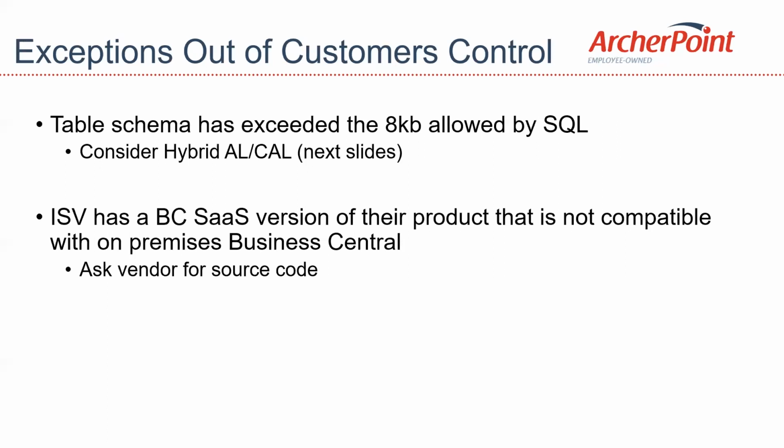If the table schema exceeds the 8 KB allowed by SQL, you may need to consider a hybrid where you're doing both AL and CAL. That definitely makes it a little bit more complex, but not completely undoable. And again, that's probably a deeper dive development topic.